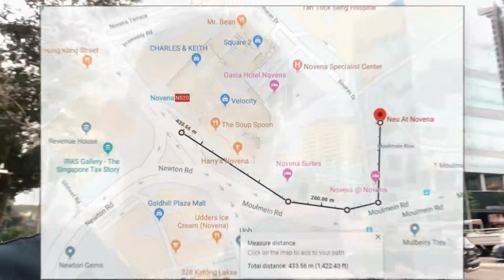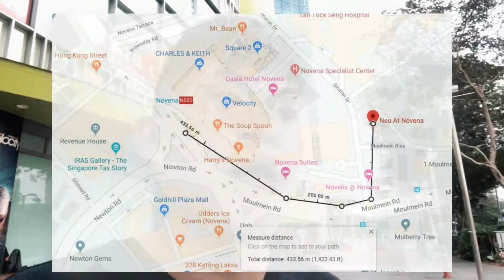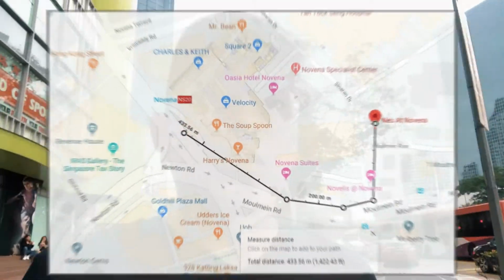There's also, of course, a taxi stand as well. In the background here, you can see the bus stop. A lot of the buses go towards Bugis. They go towards the city, so you do not have to worry about, if you don't drive, how am I going to get around? At the end of the day, with the MRT right at your doorstep, you can get to a lot of places using just the MRT alone.